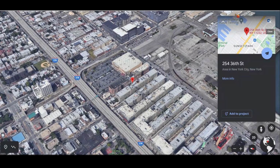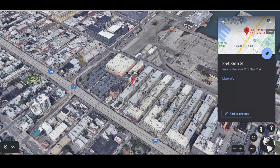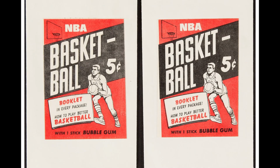And in the offices at 254 36th Street in Brooklyn, New York, the management team of Topps, among the many different things I'm sure they were doing at the time, was preparing for the production of the 1968 Topps basketball card set.